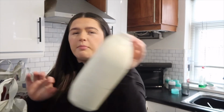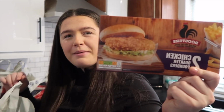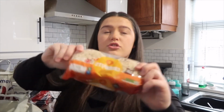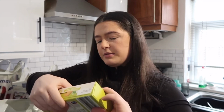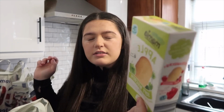But boring food shops, you know, a milk, the boring stuff. Some of these are the best chicken burgers going, I love them. I got two of them. I got some crumpets because the baby loves crumpets. I got some of these as well for the baby. It's like an apple biscuit thing, which he really likes, so you can just add it for a snack or if you're out and about.